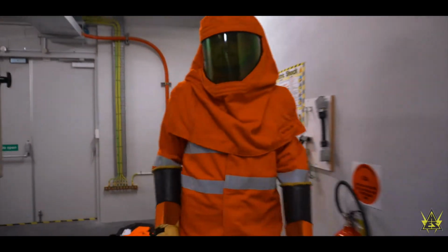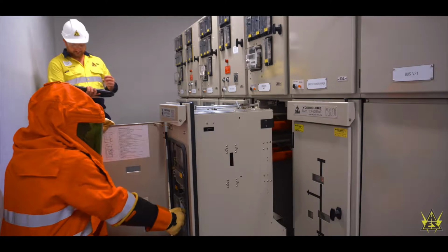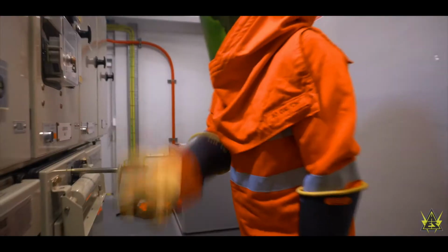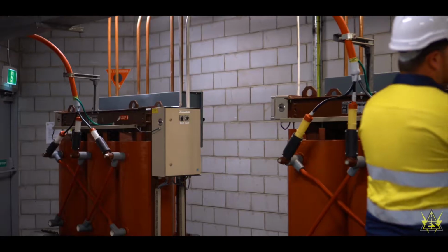We're at the QB1 building in the city. It's a brand new high-rise building managed by facility management company CBRE. We've come out today to do some high voltage switching on a YF6 circuit breaker. It's to prove the functionality of generator 3 YF6.